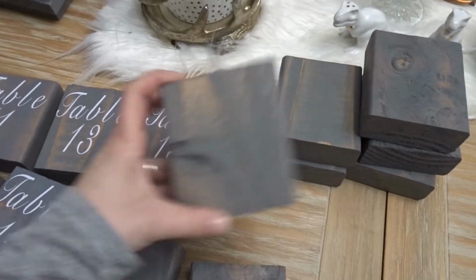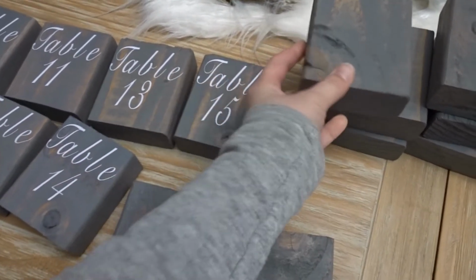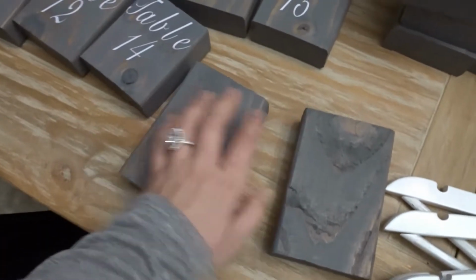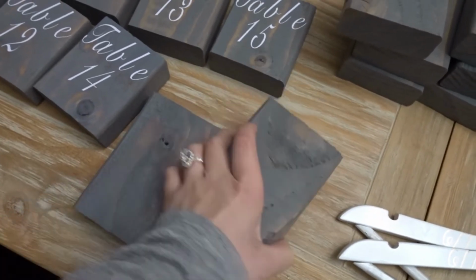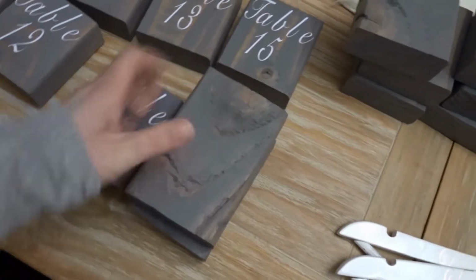And if we don't use them for these table signs, maybe we could use them, I don't know, for something else. And these are just extra blocks that I stained that we might do something with. I'm not really sure yet. We'll see.